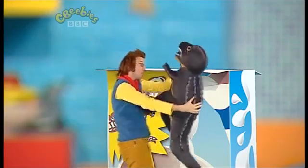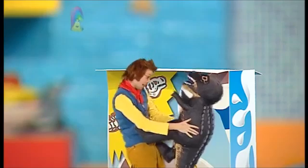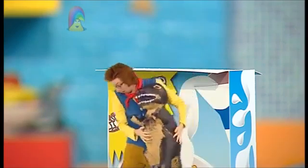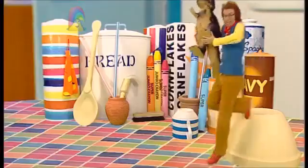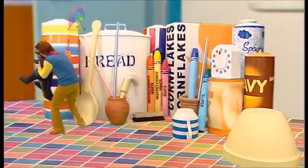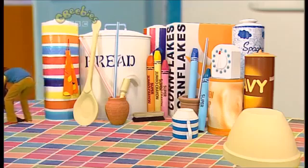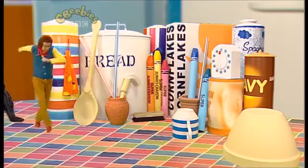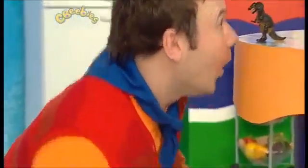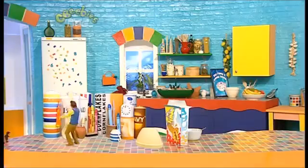Wow! I've wanted one of these for ages. He's big and strong with lots of pointy teeth. Can you see him? The big dinosaur with the big teeth.